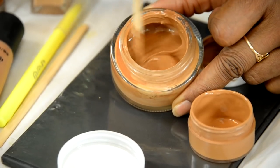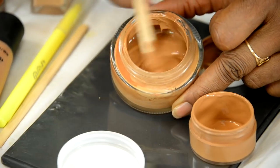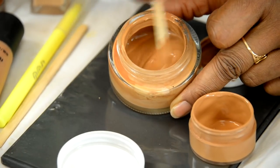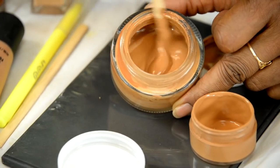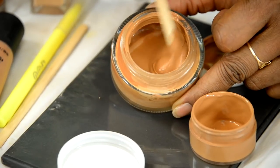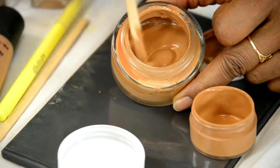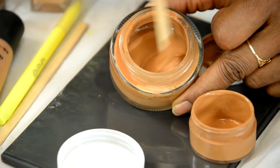I'm hoping this has enriched your knowledge about this and you're going to try it out, and I'll be quite happy to hear from you guys what you found out. And this is just saying to you, don't throw away any foundation you've got. Just make the best use of them. Mix them up and you have your own perfectly blended makeup for yourself.